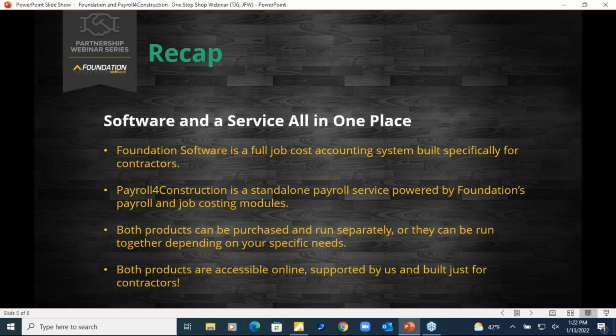Both products are available online, so you can access them from any computer with internet, and supported and built just by us, like I just said.